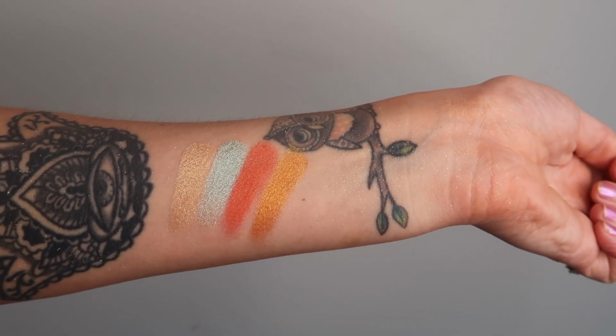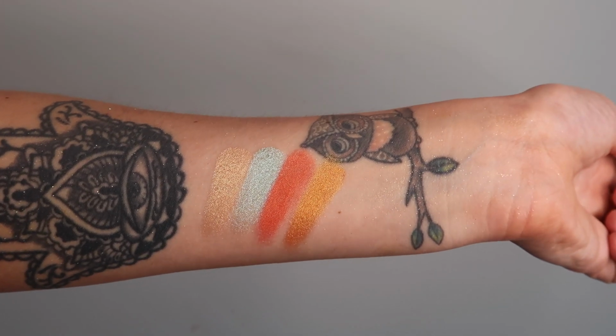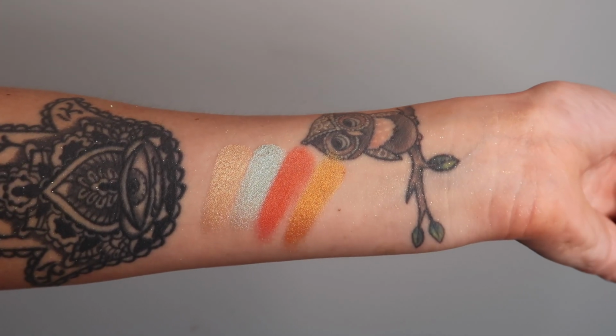The only shades I have yet to use in this palette so far are the pastel yellow as well as the yellow. Everything else I love. The whole palette just gives me summertime vibes. I think it is so cute. I love the packaging. I'm very happy that I decided to give Vizier another try.